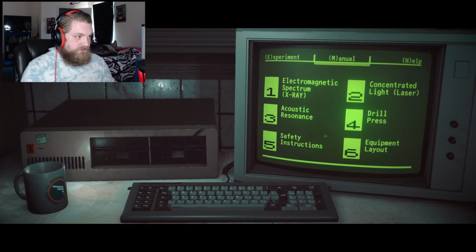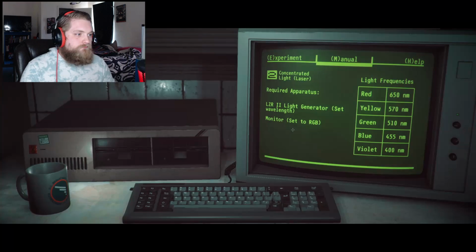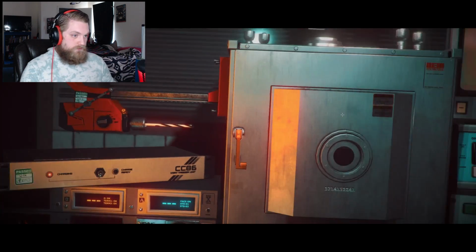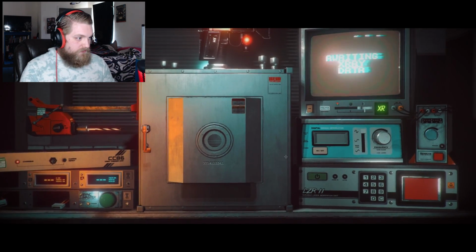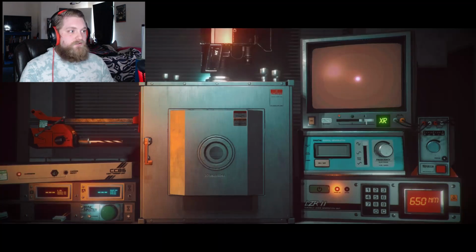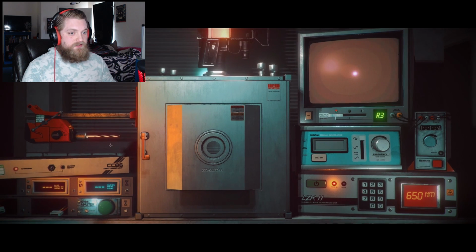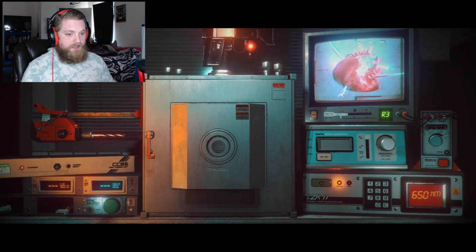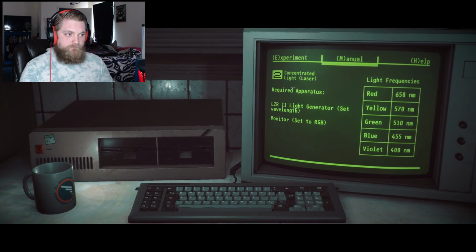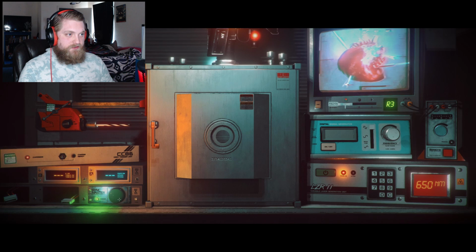Alright, so let's check out laser lights. Red is 650 nanometers. Monitor set to RGB. Light generator set to wavelength. And that's it. Cool. So we can turn the laser to 650. Turn off the camera because this one doesn't need the camera. Do we need the camera on? Yeah, looks like we do need the camera on, even if it doesn't say cam. Does it say camera? Does not mention camera here, but okay. Should be ready to blast it.